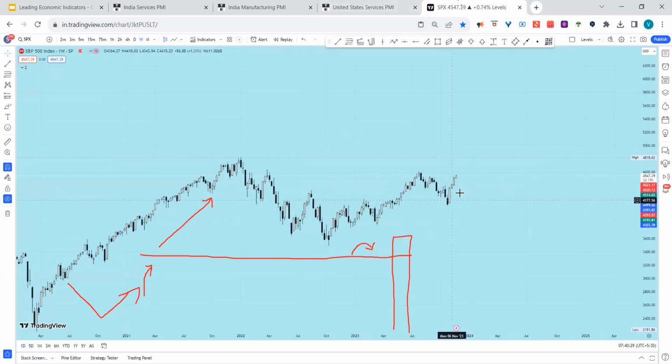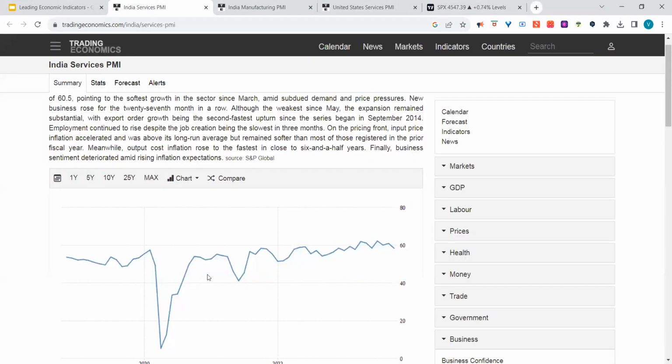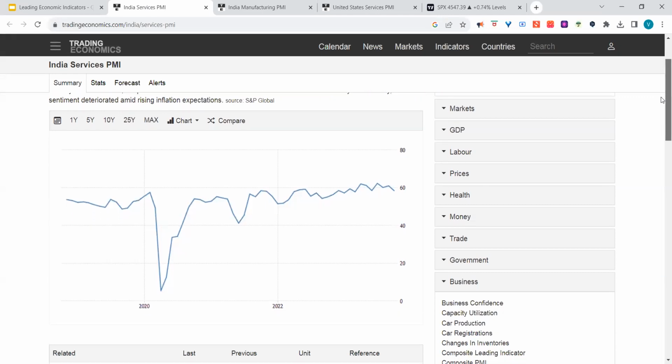And now we can see that the S&P 500 is again back to whatever highs it was in July, because the economy is no more contracting. It's a simple explanation. Now the same when we look at Indian services PMI also, you can see that this is a bit different when you compare to the American chart, and that's why our Nifty chart is also a bit different, right? Every country is unique, every economy is unique. But broadly they are similar.